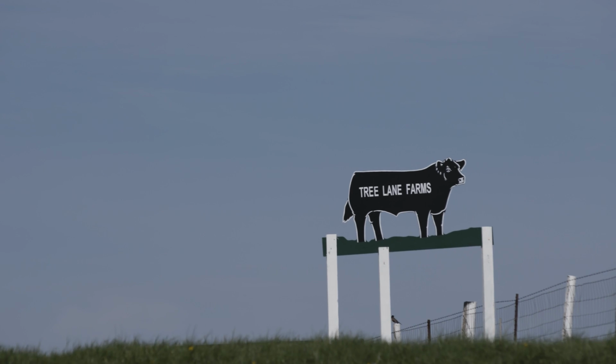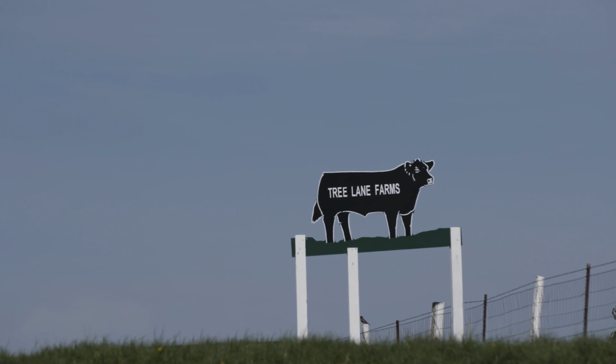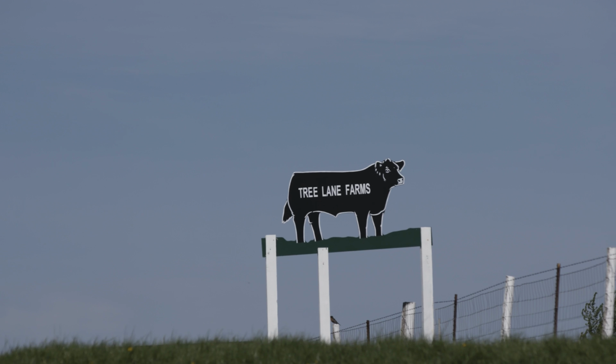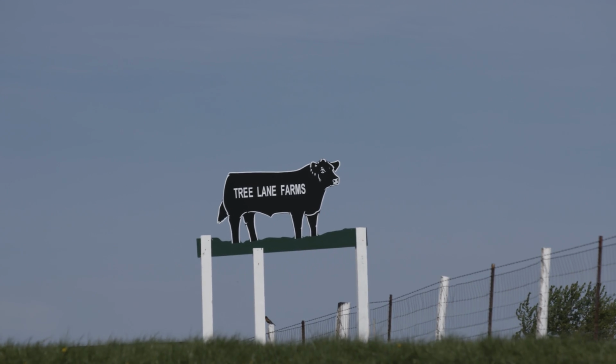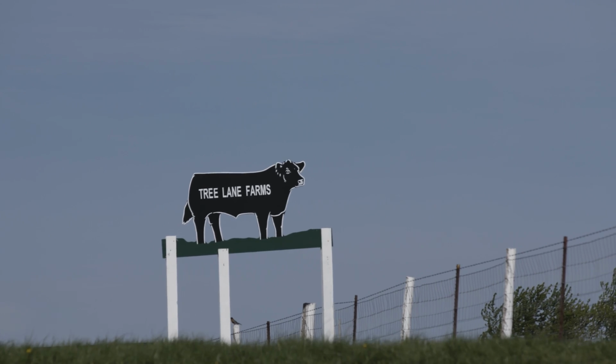And there's many of those I know across the country, and I have great admiration for those livestock families that are out there. I feel a kindred bond to people in that business. And it looks like these bonds will certainly carry on for yet another generation at Tree Lane Farms.